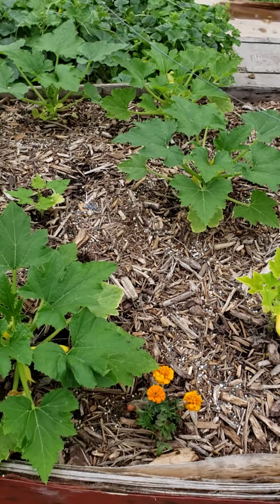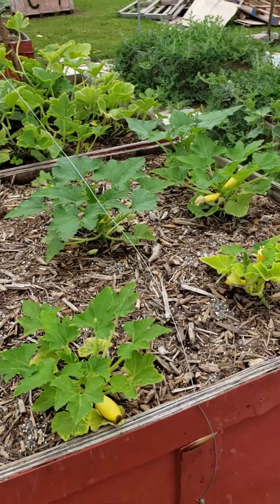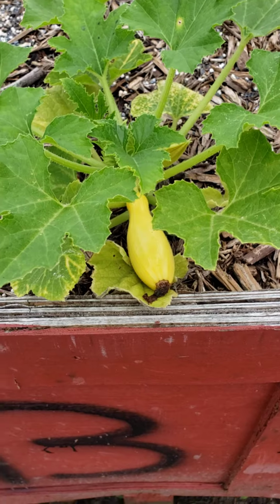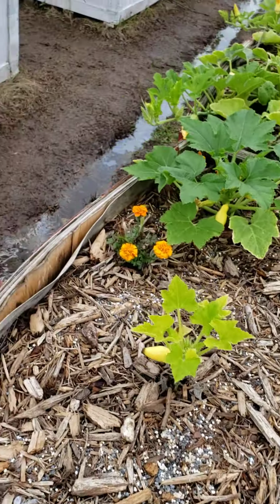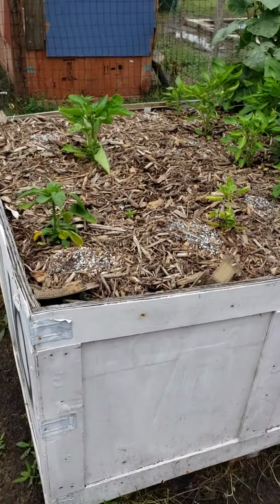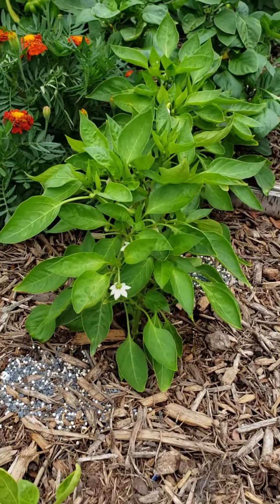And they have not been vigorous producers like the package says, but that could be on the gardener. So I don't complain about that. We'll just keep working with it. But yeah, there's one squash growing there and a couple over here. Okay. And that plant's doing pretty good. Okay. Here is my poblano peppers, kind of going slow.